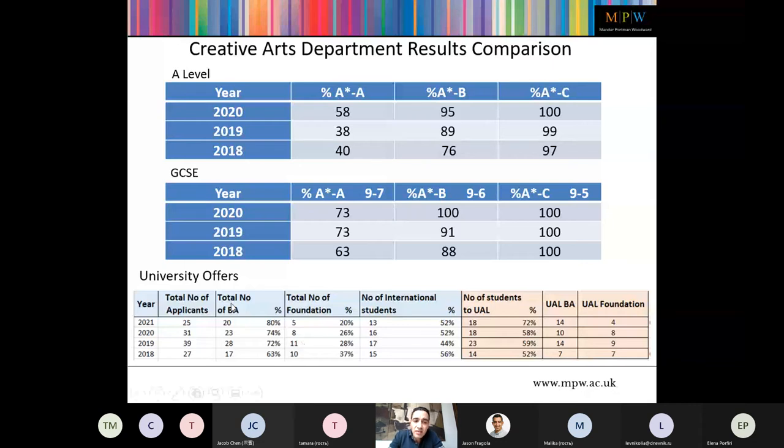And of course, the university offers, because that's the reason the students are coming to MBW, not only to develop skills and learn things, but to get a good place at the ideal university or college they want to go to. So as you can see here, this is the A level, and this is for GCSE. In 2018, we got 40%, which is quite high, A star to A as a department at A level, 76% A star to B, and 97% A star to C.